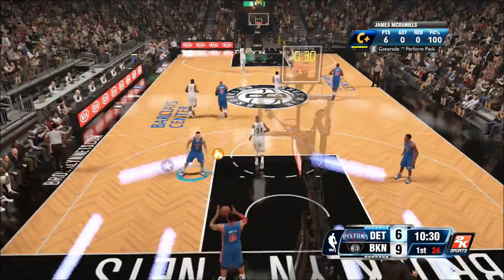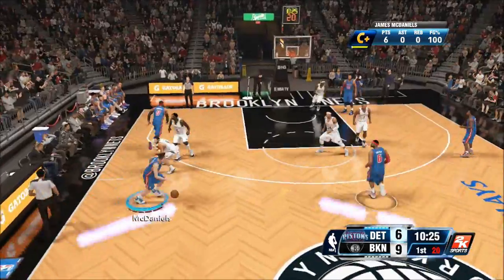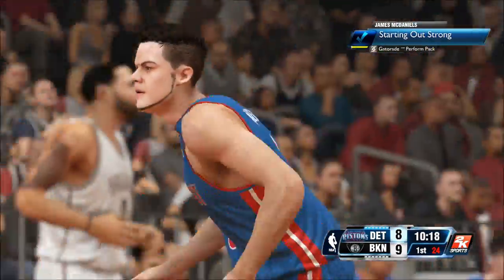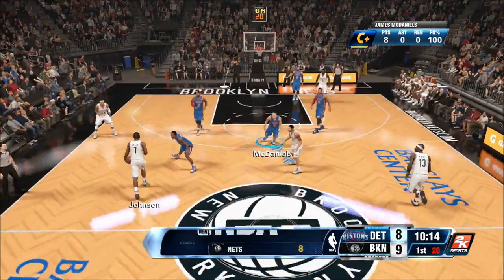Pierce has got 5. How about this? They're shooting 80% so far. I know it's early, but offensively, they look great. And again, it will drop another make there for Money. Boy, they are locked and loaded early. 3 for 3. The Nets have gone 4 of 5 from the field so far.